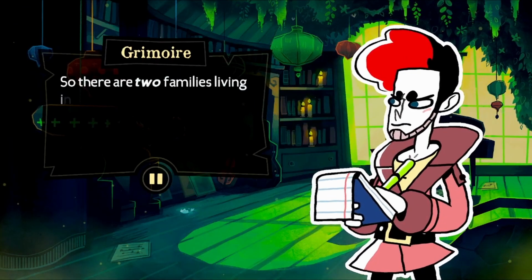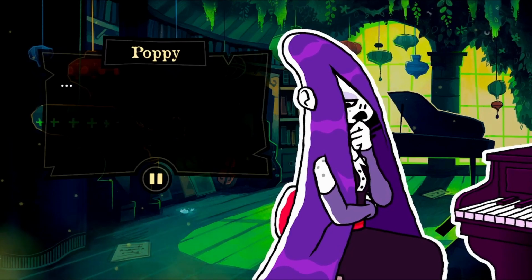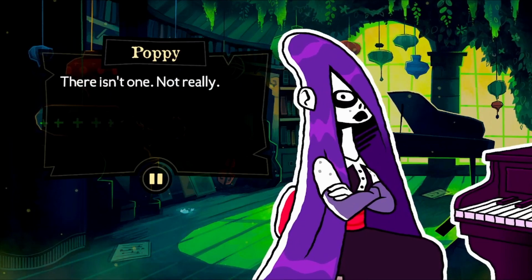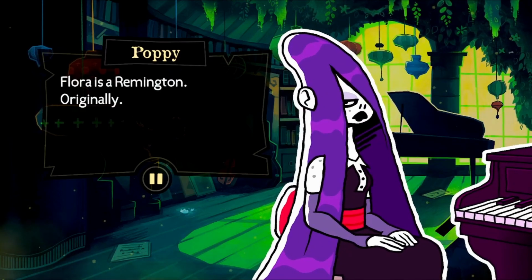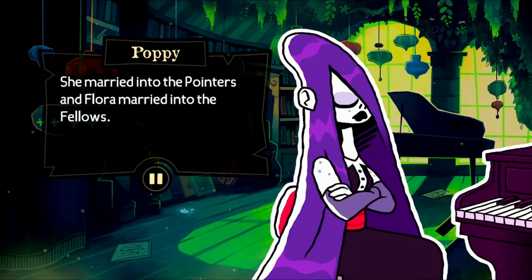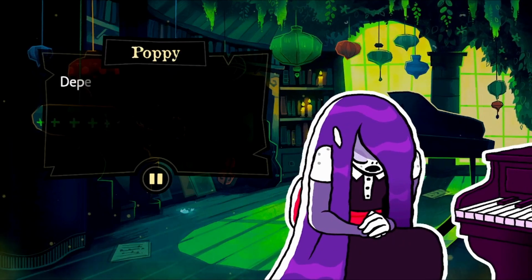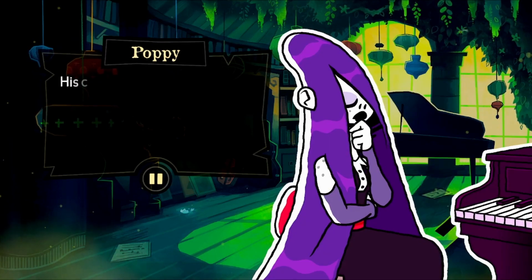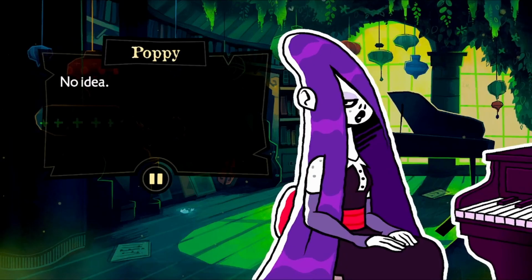So there are 2 families living in Tangled Tower? 3 Pointers and 5 Fellows. 4 Fellows. What's the connection between them? There isn't one. Not really. It was all built by the Remington family. Flora is a Remington, originally. So was Primrose, my mother. She married into the Pointers, and Flora married into the Fellows. So the Fellows and the Pointers own the house now? Flora owns the house, depending on who you ask. That means her husband Felix owns it too. What about your father? His claim over the house kind of fell apart after my mother left. Where's your mother now? No idea.